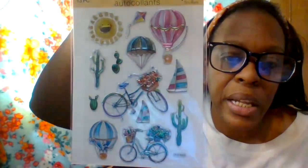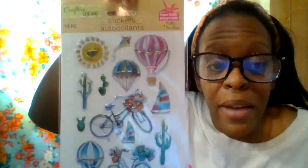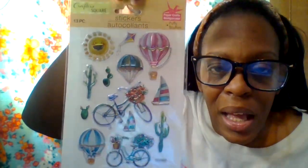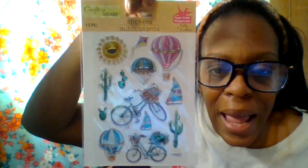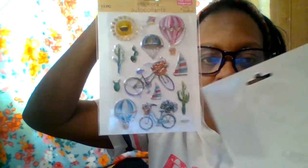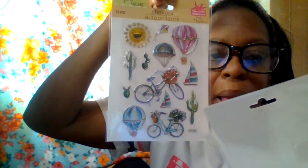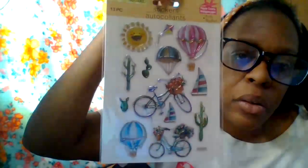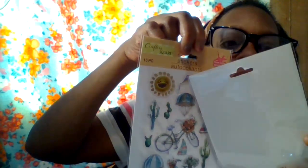And then this will be for the spring and summer. You get up to 13 pieces of these. This is the best, definitely will be in my planner. Love these. So the bike and balloon, the sun, the cactus, and the bike. And the second bike, and then more like the boats right here, and the cactus, the bike, that bike, and then what is that? Maybe part of the cactus or whatever you can put next to it, and then the kite. They're super pretty.